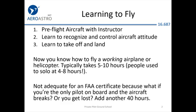The first few lessons are really about learning to see the aircraft attitude, seeing whether you're pitched up, pitched down, banked left or right. Most people have a fairly easy time with that. Then you'll learn to take off and land. As I said earlier, that takes about 5 or 10 hours. In fact, people used to solo after 4 hours of flight training, especially young people. Now it takes a little longer because they want you to know about more bureaucracy and how to talk to the control tower and so forth.